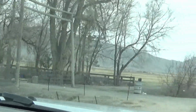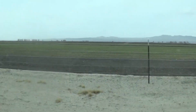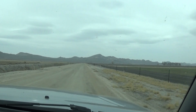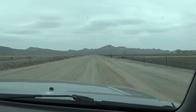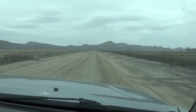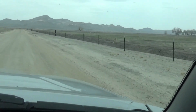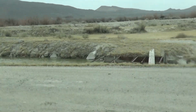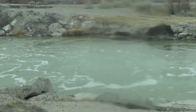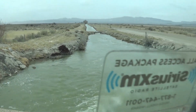We moved down first a paved road, and then it turns to a dirt and gravel road through some of the lowland farm areas here. And this at one time was a giant sea that the Paiutes lived high on the hog here. There were plenty of things to eat. The Humboldt River ran through here, and it was good for fishing and made sort of a slough out there where they could dig all kinds of greens and things to supplement their diet.